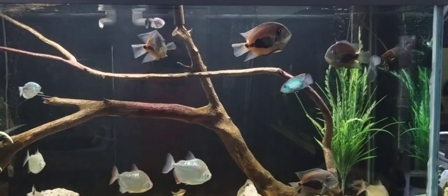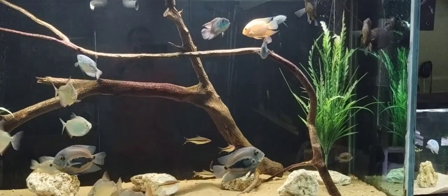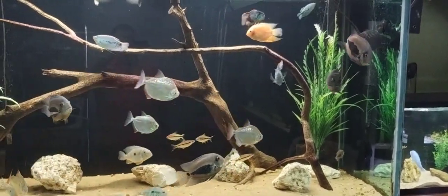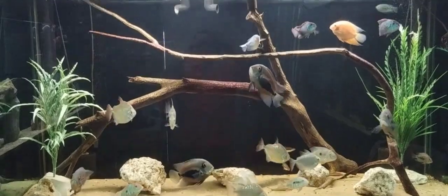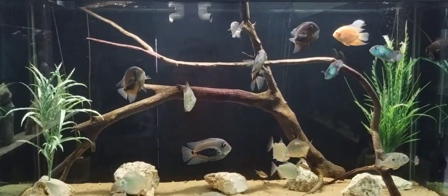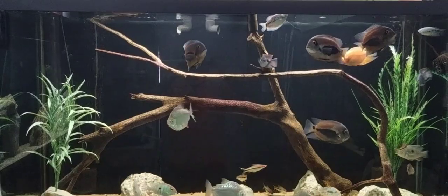And these other ones have really gotten big. These are over a year old, but I purchased these larger ones. They were already 3 to 4 inches long, but now they're all like 6 inches. They've put on some girth and they've got some length and weight to them. But that's the 330 gallon, and I added that extra polishing filter. This thing is just beautiful.